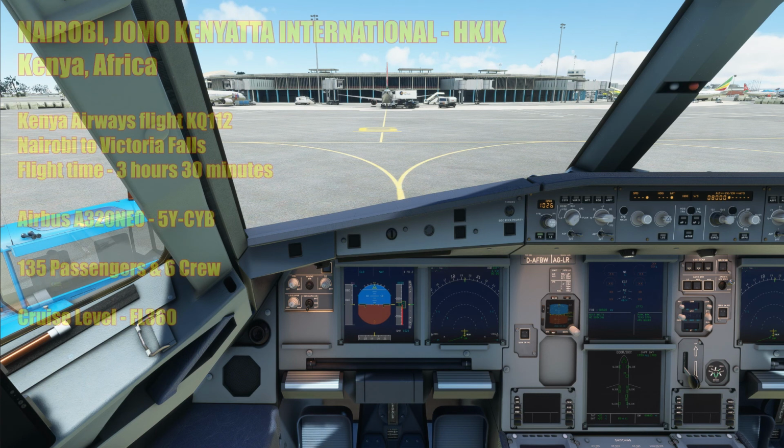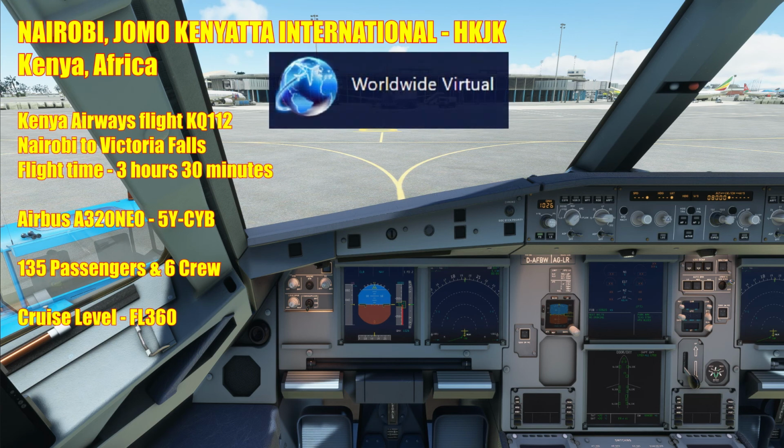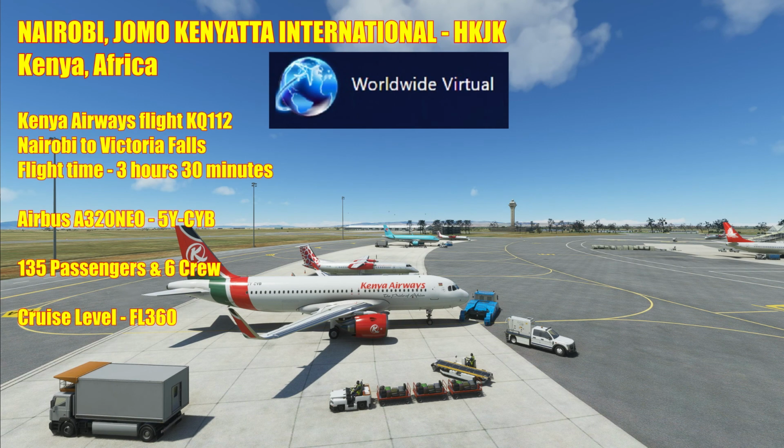We're here at Nairobi in Kenya, or Kenya, whichever way you want to pronounce it. We're in the A320 again. This is the FSDG light scenery of Nairobi, which we will review at some point. May well do it after this flight. Today we're flying for worldwide. It's Kenya Airways. There she is.